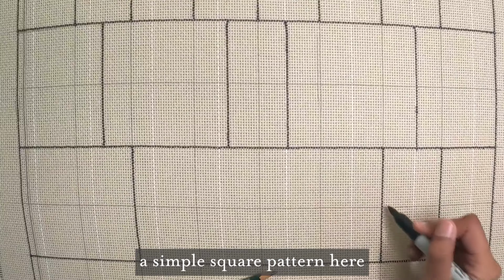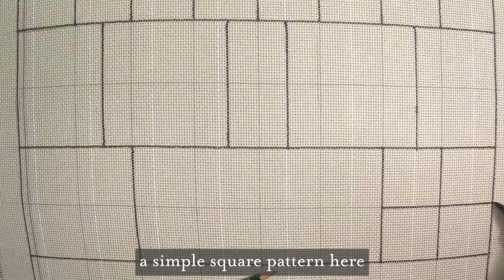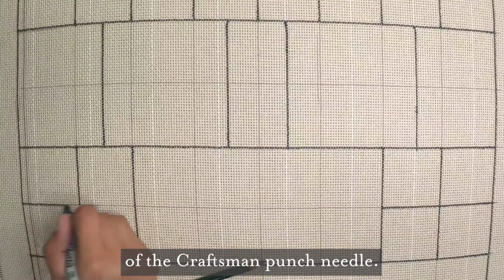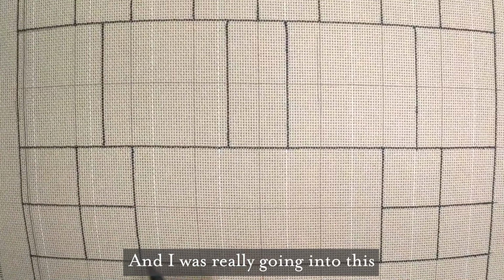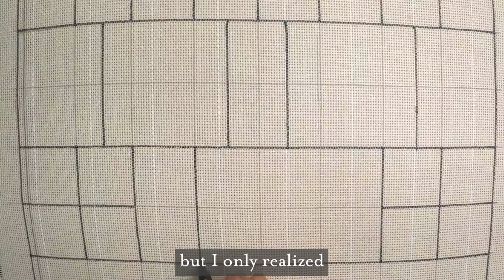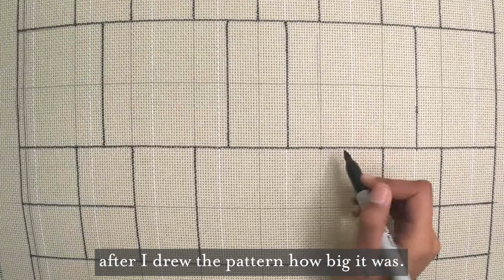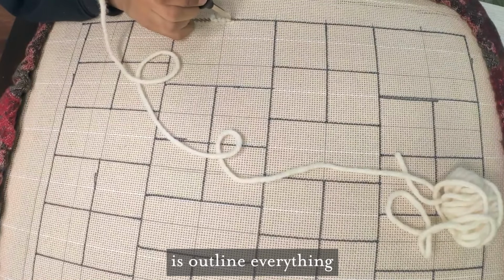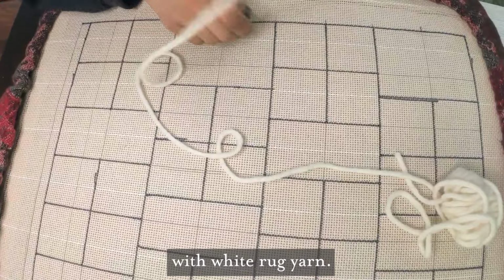So I'm gonna draw a simple square pattern here that'll allow me to make full use of the craftsman punch needle. And I was really going into this wanting to make a smaller project, but I only realized after I drew the pattern how big it was. Oops. So the first thing I'm gonna do is outline everything with white rug yarn.